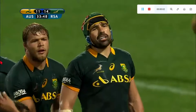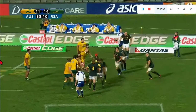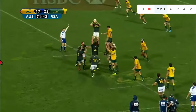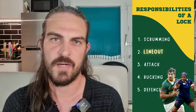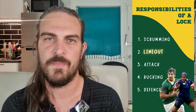One of the locks is most likely going to be the player that controls the lineout. This means that they decide how many players to commit to the lineout, where the ball is going to be thrown, to whom it's going to be thrown, and where the player is going to be jumping. The lineout is one of the most important set phases in rugby. This is because it is one of the best platforms from which a team can launch an effective attack.